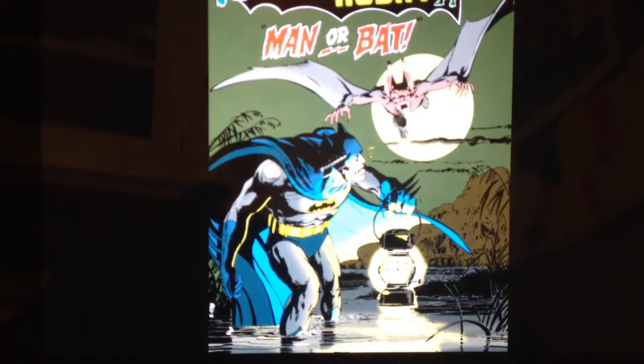It goes back to my childhood, and I'm going to cheat and use a digital version, which is mostly very good, although I have some issues with the way it was recolored. This is Detective Comics number 402, I think the second issue where the Man Bat appears. I think I've got the right issue and cover.